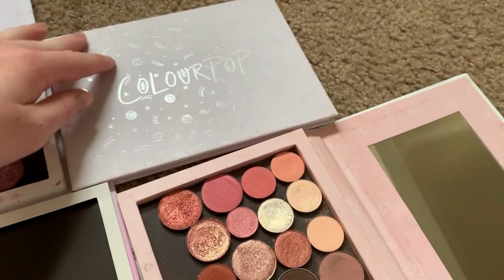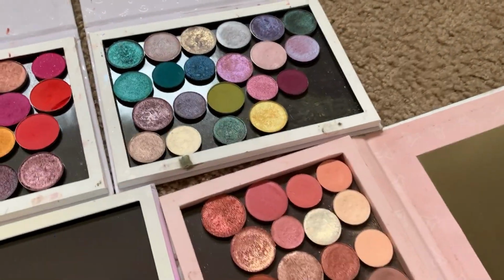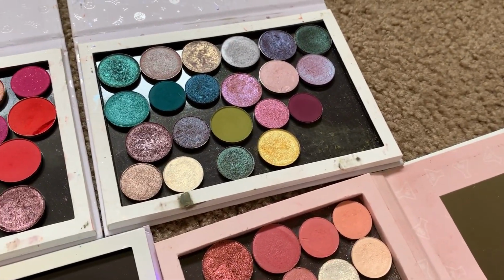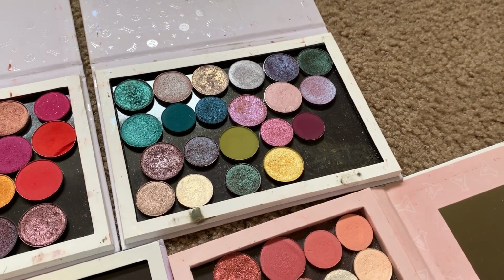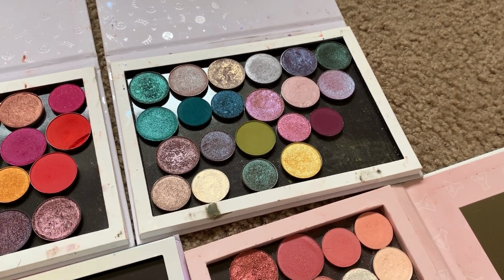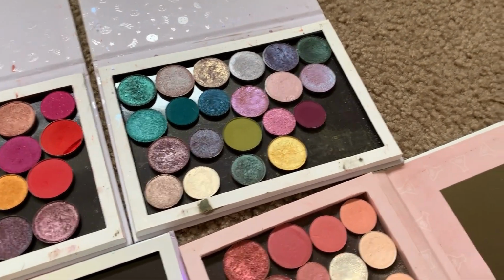Yeah, so then in this palette, can you guys guess what I keep in here? My cool tone shades. Yeah, just cool tone, colorful shades. I feel like I don't have any, well, I have some, but not very many cool toned neutral shades, because those just really are not my jam. I much prefer cool toned colorful shades.